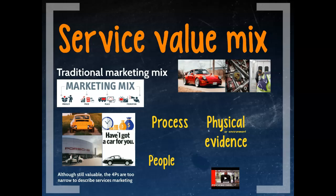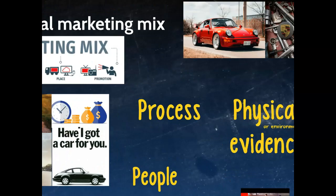for this brand. So although these 4 elements are still quite valuable, they are too narrow to describe or attribute this to services marketing. Hence, we need to expand this into process, people, physical evidence, or the environment as well. So again, we will have a look at Porsche so that you can understand these value mix or the 7 Ps in terms of Porsche.